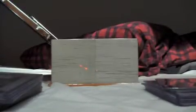84 out of 700. Michael Young auto. 273 out of 600. Dennis Sarfate jersey auto. Number 371 out of 799. Bob Feller, not numbered. Casey Kotchman, not numbered.